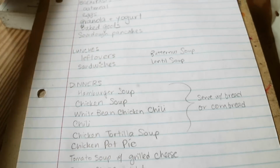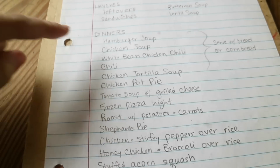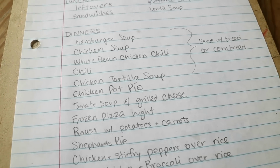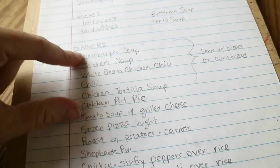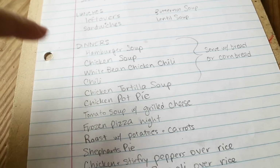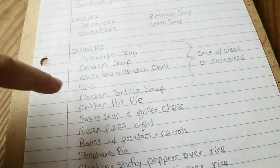But mostly, yeah, we eat a lot of leftovers for lunches. It works so well that way. Okay, these are my current dinner ideas that I have so far. I have a bunch of soups. It is soup season. So hamburger soup, chicken soup, white bean chicken chili, regular chili, chicken tortilla soup.